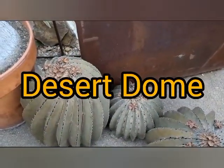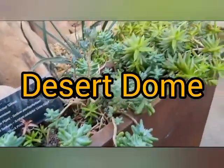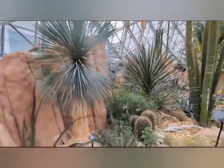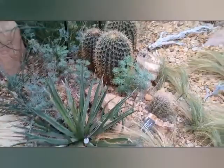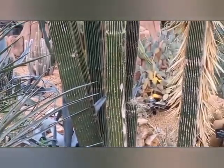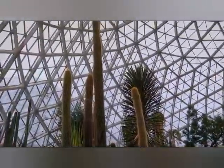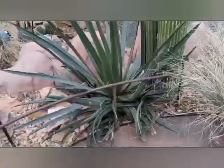Last but not least is the Desert Dome. Let's explore the deserts of Africa, Madagascar, South America, and North America. Here you can snap a selfie by giant cacti, seek out the succulents, and much more. The Desert Dome opened in November 1967. It displays a wide variety of plants from the Americas and Africa.